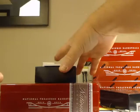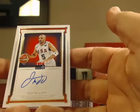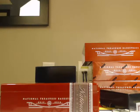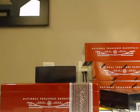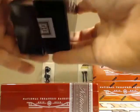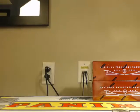And last card, autograph USA basketball for the Dallas Mavericks, Jason Kidd. USA, what's it? Oh, there it is. 15 out of 25. We are officially halfway. Two boxes to go.